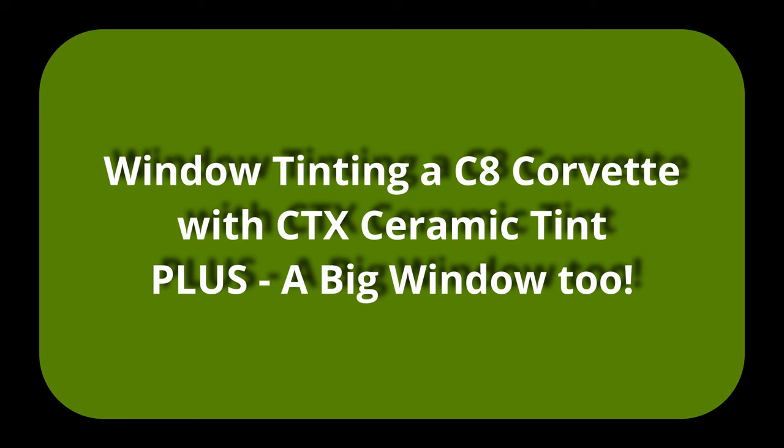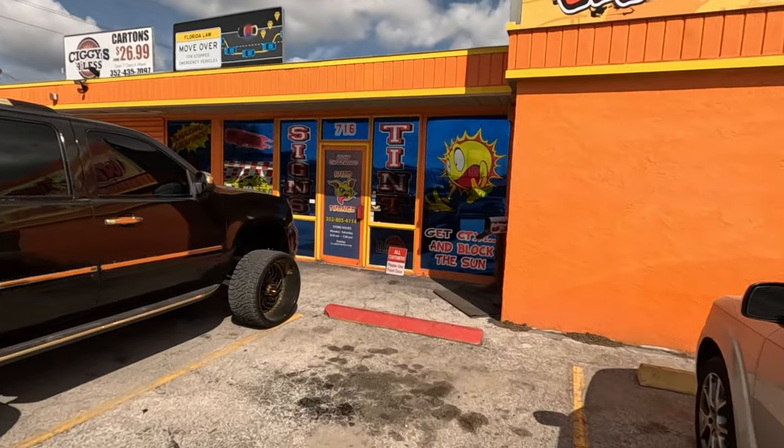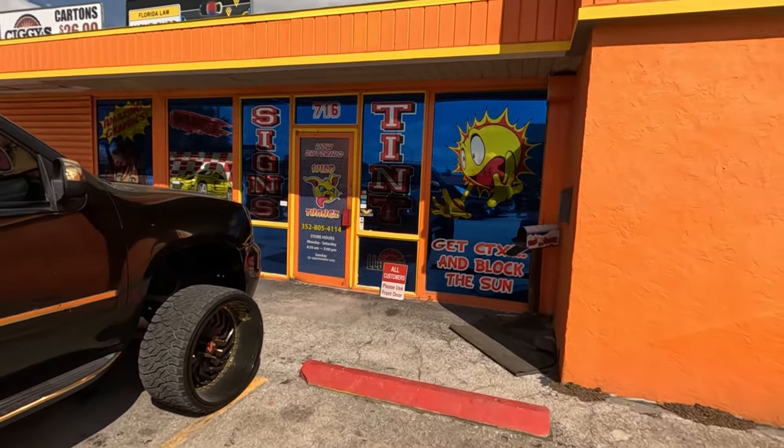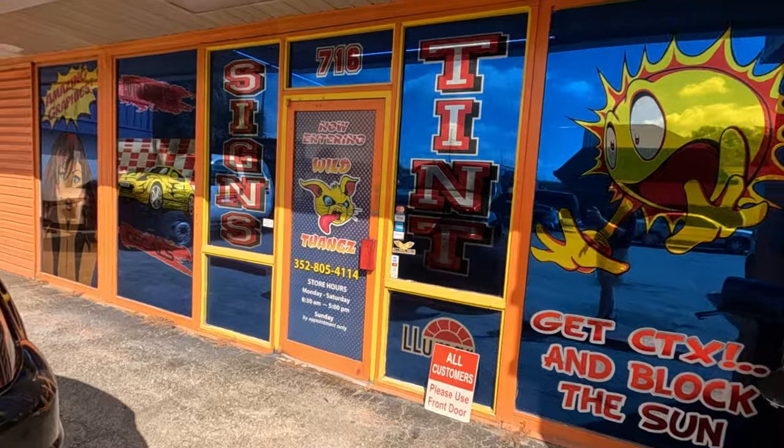This is a video I recorded earlier in the year, and I've been meaning to put this together, and I just haven't had time. This is some window tinting I had done, and I'm also having a big window tinted also, and you will see the results of that in just a little while near the end of the video. It's really amazing what we did here.